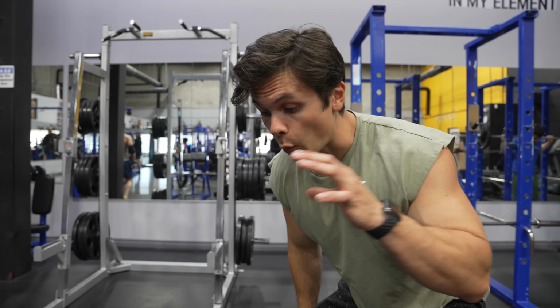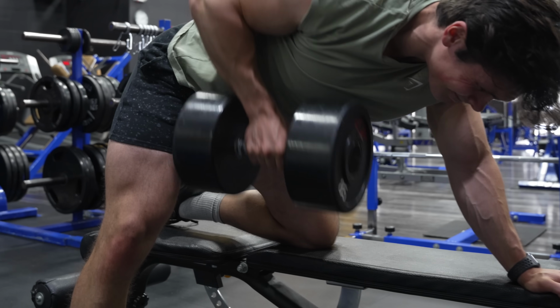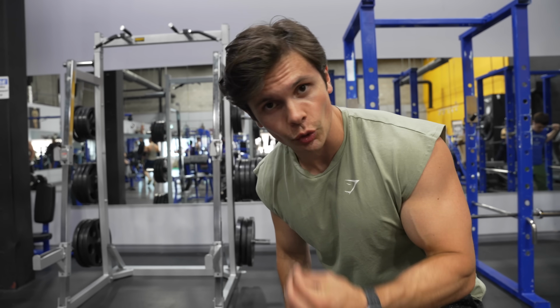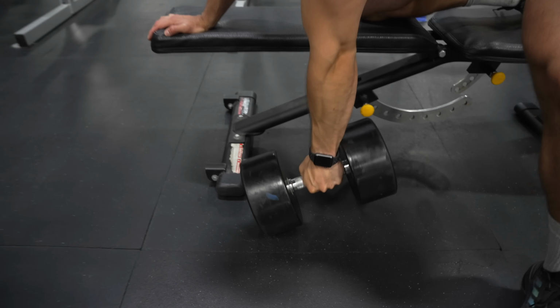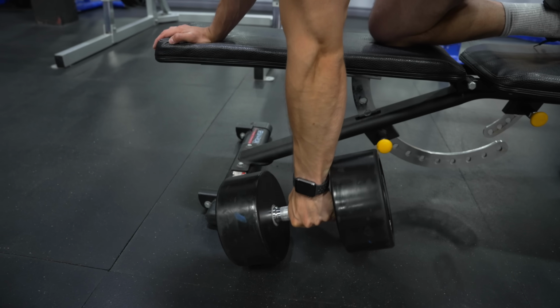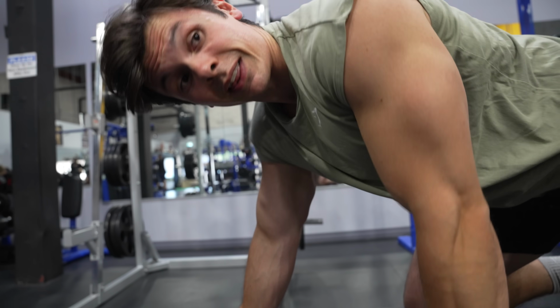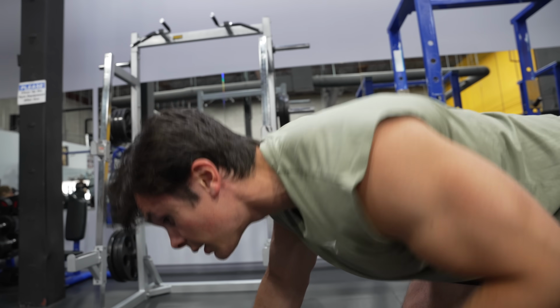The main difference between a 1-arm dead stop row and a regular 1-arm row is obviously the dead stop, which makes the concentric part of the motion harder by eliminating the stretch reflex. So here I like to put my leg to the side. I start with the top of the dumbbell on the floor. I come up and then down, reset, touch the floor. The second I kind of go like this, I twist, or my chin's kind of going like that, I'm done.